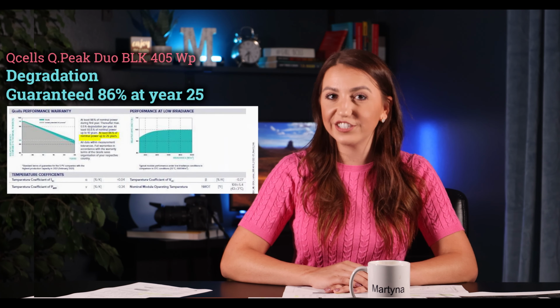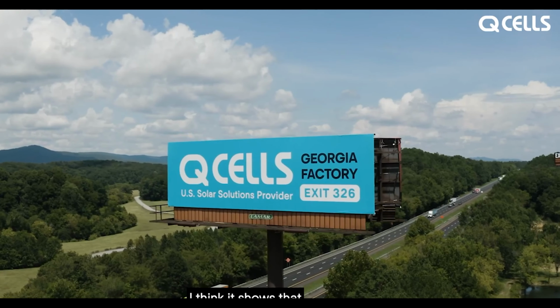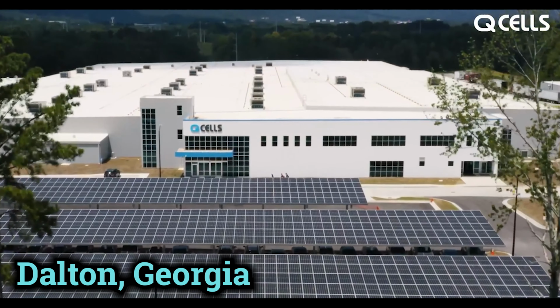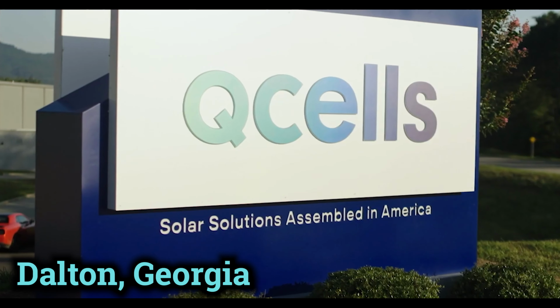This panel's degradation rate promises 86% of power output at year 25. QCells is definitely trying to become that more premium panel, and honestly, I think soon it will. Its price is very reasonable, but the company that stands behind that product makes me really like this panel. I have to say, a little bit more than Silfab.